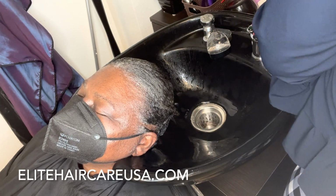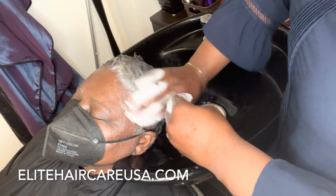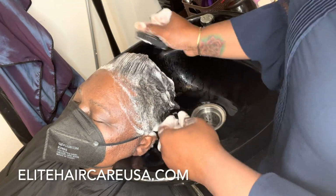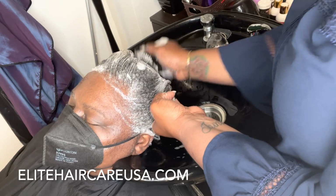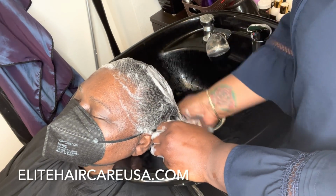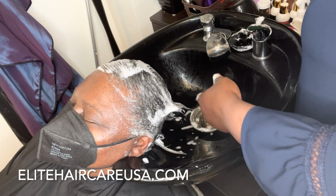So I used the Hair Repair and Restore Sulfate-Free Shampoo as her treatment shampoo. After I applied it, I used our scalp agitator that comes along with the Soothe and Balance pre-treatment. And I still added a little bit of the Soothe and Balance pre-treatment during the shampoo process to help soothe that scalp and take away that itch.